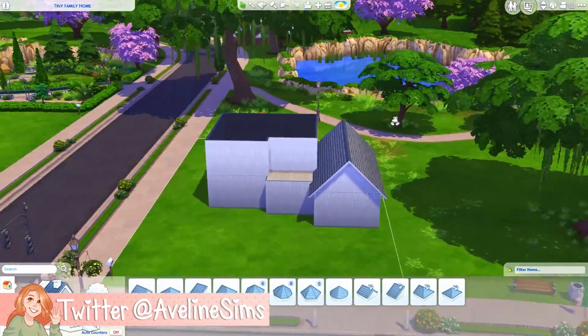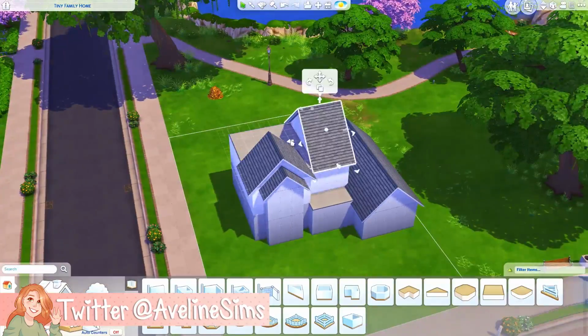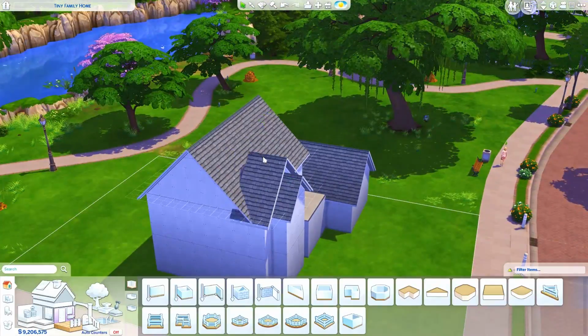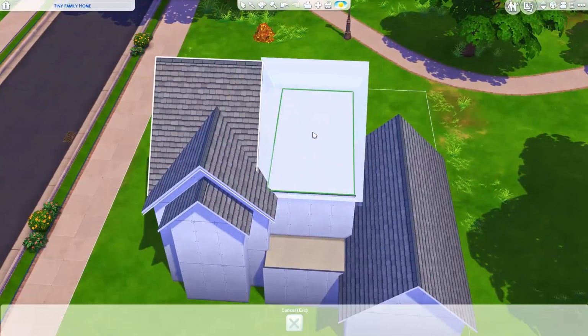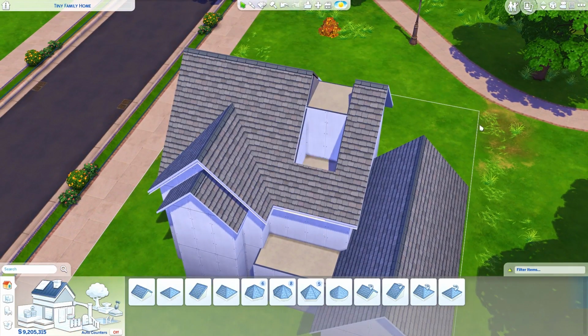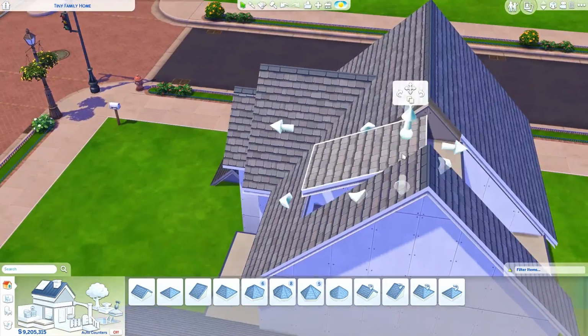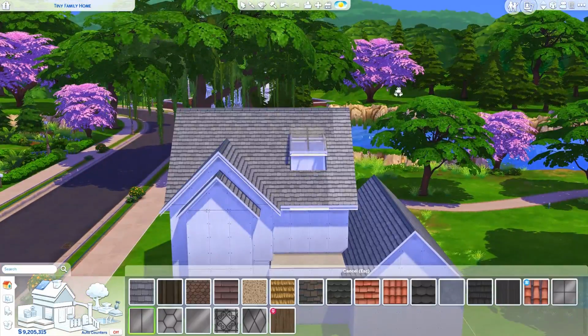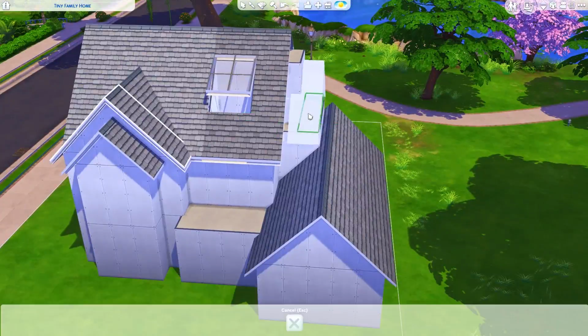So today we're building on a 30 by 20 in Willow Creek. This house is for two parents, a teen, a kid, and also a toddler, and I believe also a cat. Although it also has room for a dog if you want, because the household is not full, so you can have both pets in there. But I remember putting in a litter box in at least two of the bathrooms, so yeah, it's got room for a cat this time.